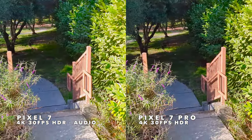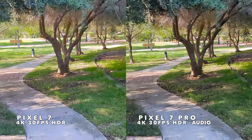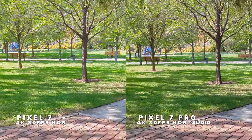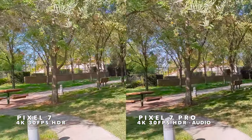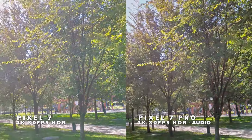And let's go ahead and test stabilization. We'll walk down the stairs so you can see what stabilization looks like here in 4K side by side on the Pro and the Standard 7. And of course we'll jog to try to stress out that stabilization a bit here. So there you go, rear camera video from the Pixel 7 Pro and the Standard Pixel 7.